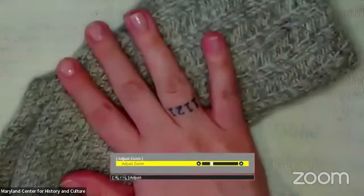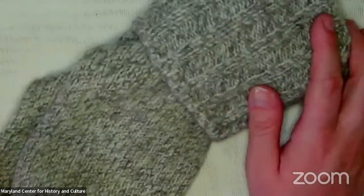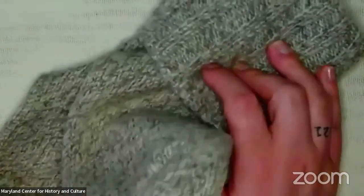Wonderful. So we're going to take a look at a couple more images. I'm going to zoom in for us. And we're going to take a really close look. Now, how would we describe this object? So it's knit. Wonderful. So we see that knitting right there. And it's kind of like gray or brown.